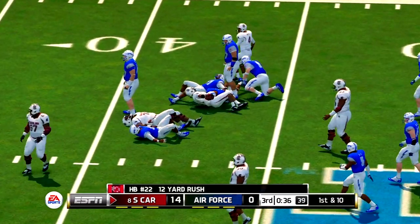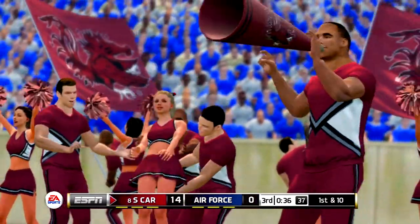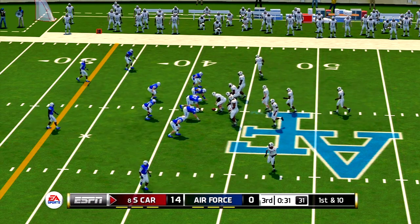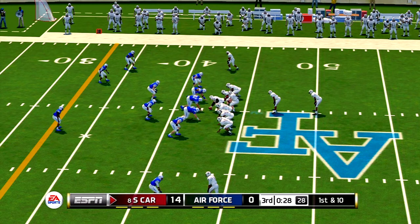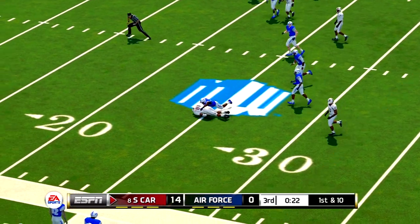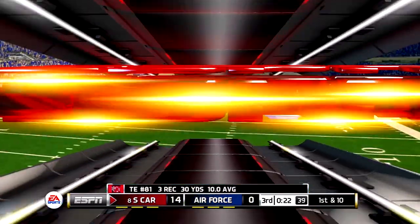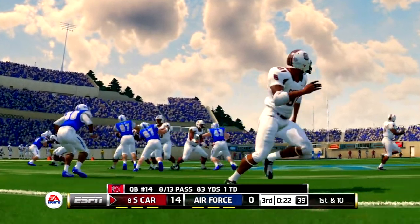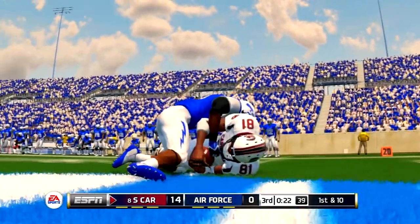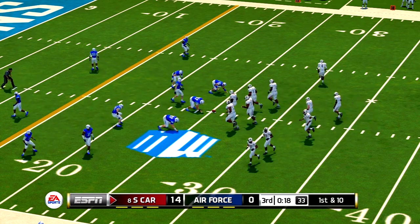Gains his way to the 43-yard line. Gain of 11 on the play. First down. Got a man. Watch out here. Tackle at the 25-yard line. Makes the reception. That's a gain of 18. First down. From the 25-yard line. First down.